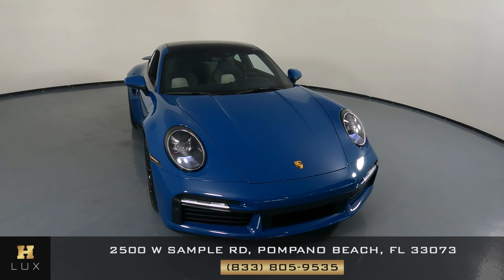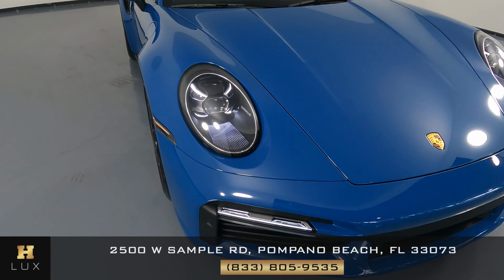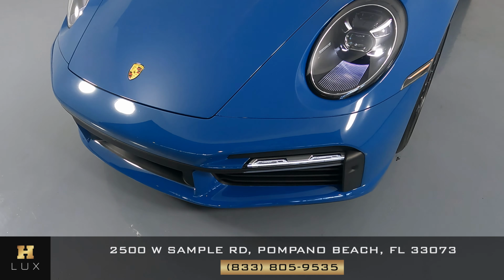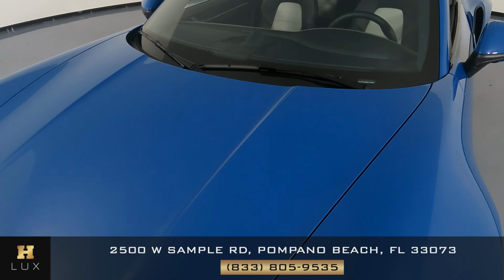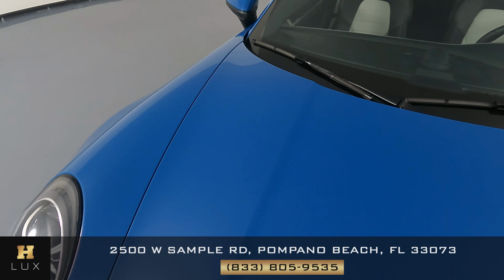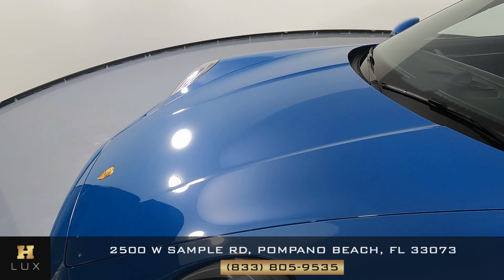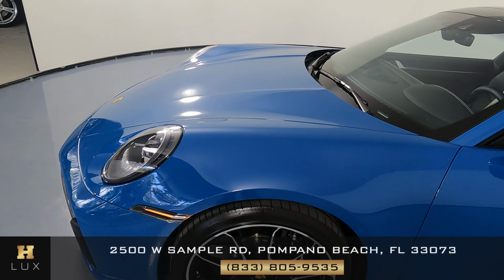The first thing we're going to do is check out each panel of the vehicle, starting right here with the front bumper. Let's take a look. Front bumper's looking perfect. I'm not seeing any sign of damage. What about the hood? Hood's looking perfect. Again, no sign of damage like scratches, dents, chips, or anything else.